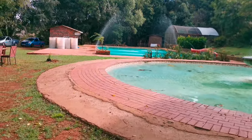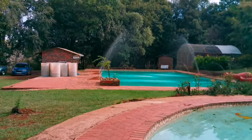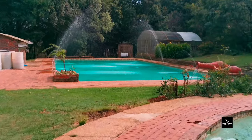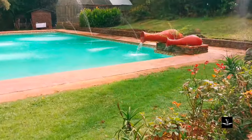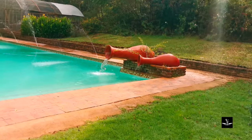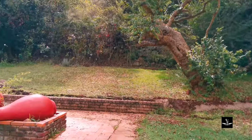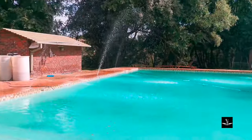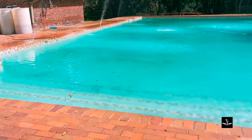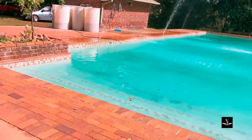Guys, as you can see here, we have a cool little fountain situation happening as we made our way to the swimming pool, which was super big. But the only disadvantage was that it was super cold through this weekend, so we could not really explore it to the fullest. But as you can see, it was super clean and the water was super cold.